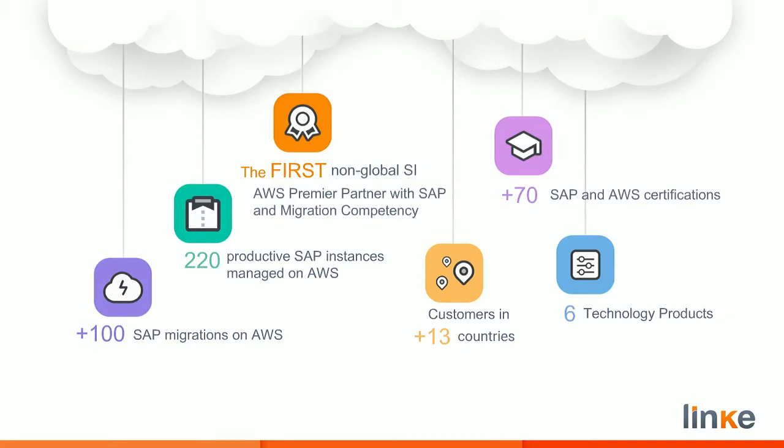Just to show a few numbers about our company. We've been, as a company, the first non-global system integrator to be AWS Premier Partner in combination with the SAP and the migration competencies. Our managed services team manages daily over 200 productive SAP instances. And in the past year, we've done more than 100 SAP migrations to AWS Cloud for our customers. We do serve customers in over 13 countries, maybe mostly in EMEA.